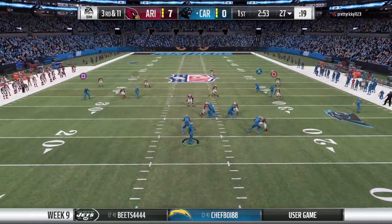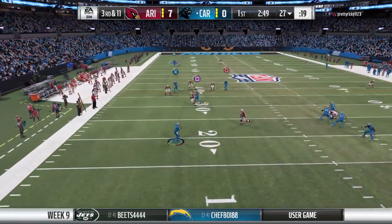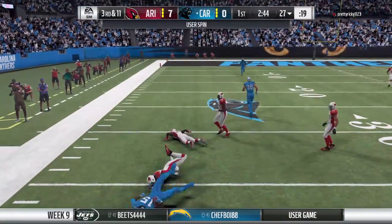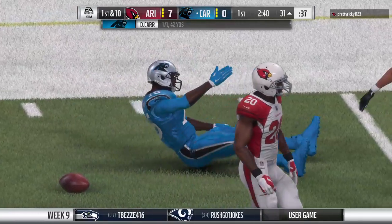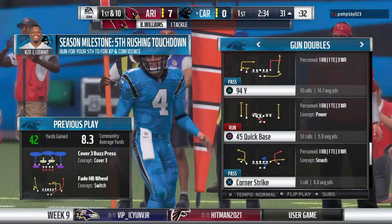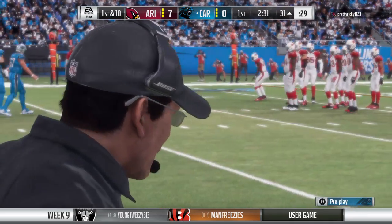Throwing it on 3rd down. Now he's flushed out left. Now he'll let it go deep left. Oh, this is taken in. It's complete. And he makes it all the way down to the 31. Carr and Crabtree hooking up for a big one there. 42 yards. And now a first down following that long gain.